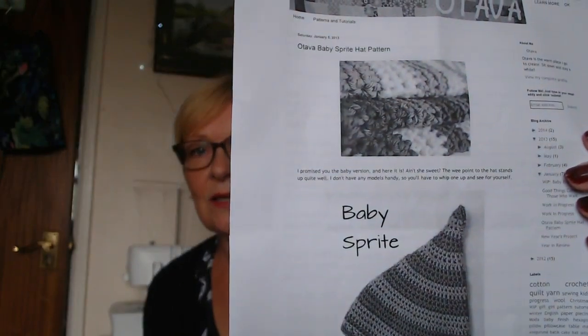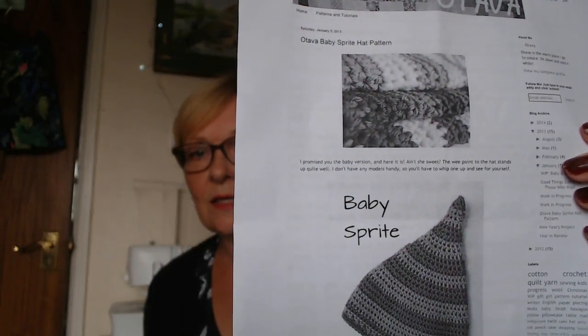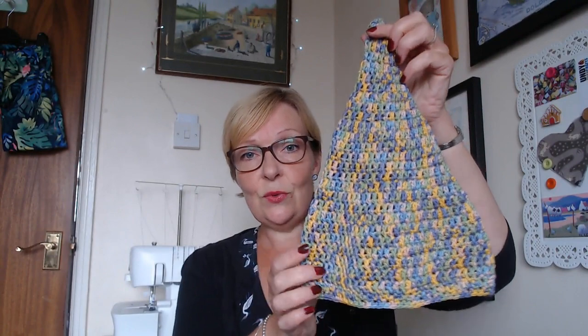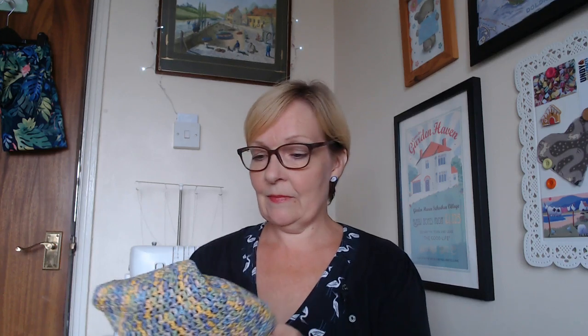I decided to make the Baby Sprite, and I think that was a free pattern on Ravelry. I finished it, but look how big it is. It's huge. Well, it looks big, so it's not going to fit a little baby. I fancy it's way too big.